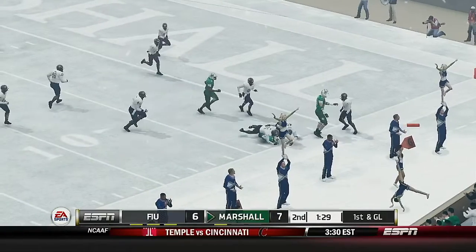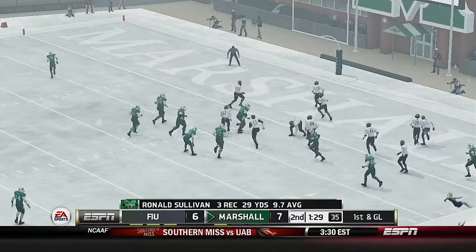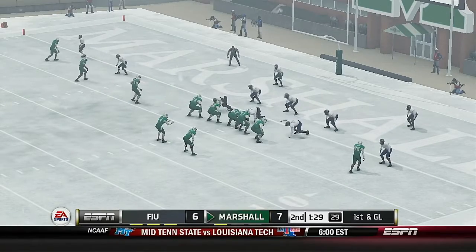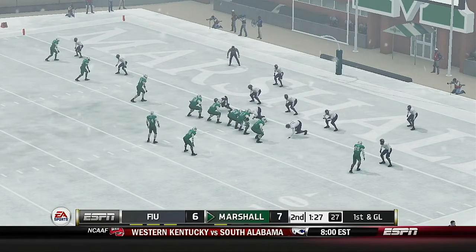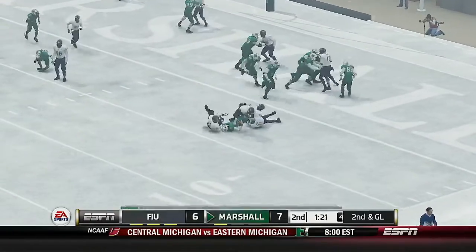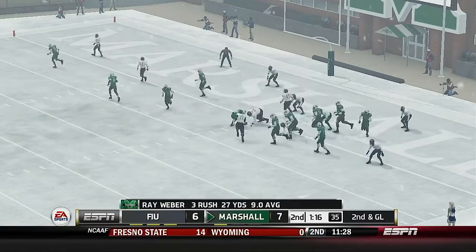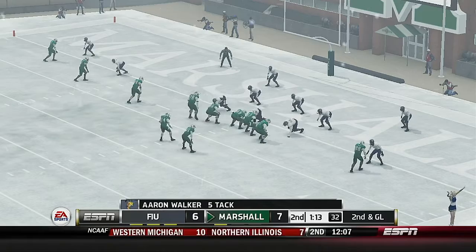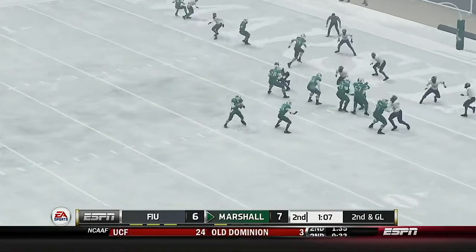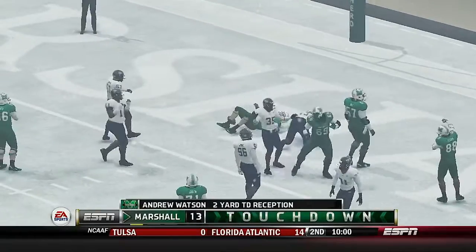Out to his receiver, and he tackles him hard at the 2-yard line. He's taken down around the 2-yard line. No gain. That brings up second and goal. Fires in there, got it, touchdown.